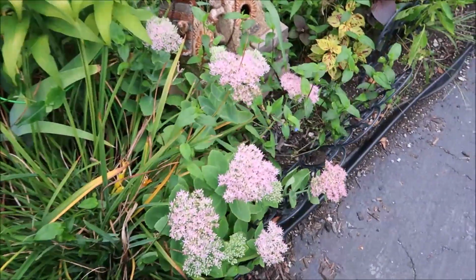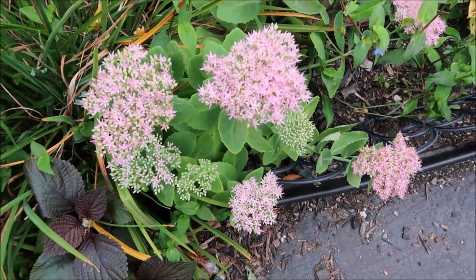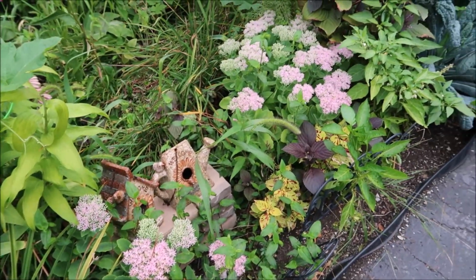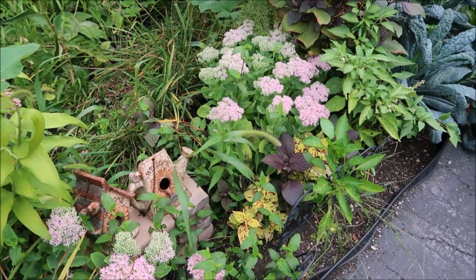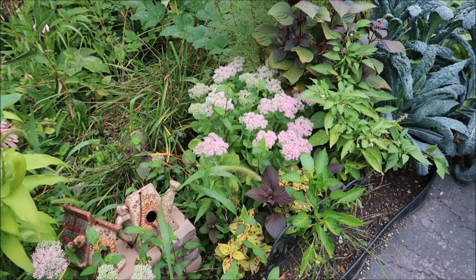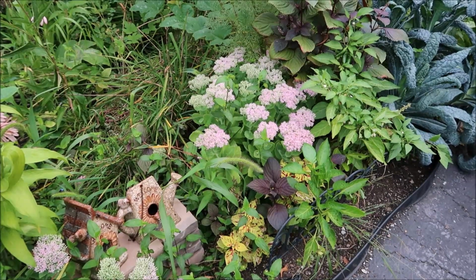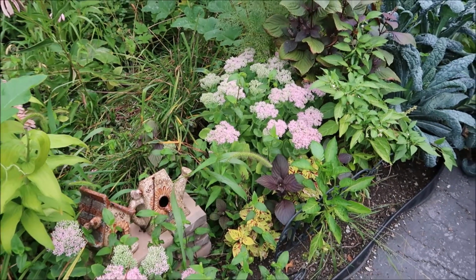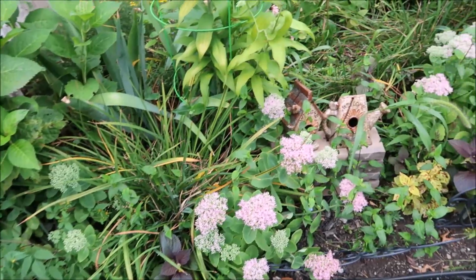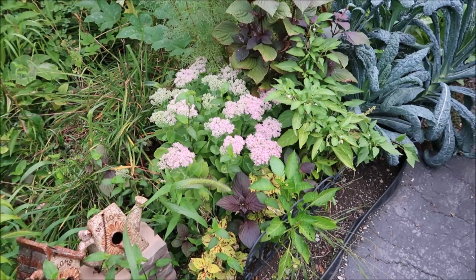The sedum here is changing color. I don't know the name of the sedum. It's a very special plant. My Aunt Auntie, she had it in her garden, and when she passed away, I dug it up, and I just had a piece, a clump, and I allowed it to grow, and then I divided the clump. Each year, I've spread it here in the front yard. It's a really easy plant to divide.